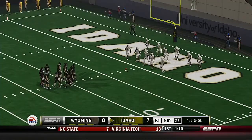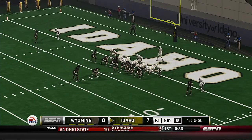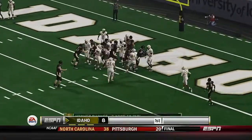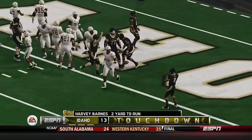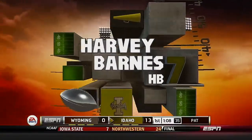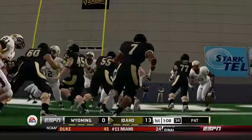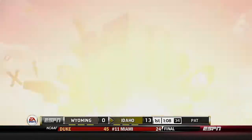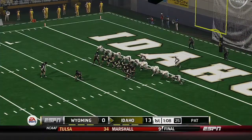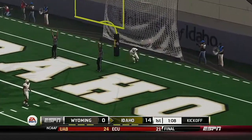First and goal from the one, looking to punch this one in. A short yardage defense here. Watch 19. Nice move, and he scores. And a halfback took it in for the score. Yep, he punched that in from a short distance. He had great blocking up front on that play. And he tacks on the extra point.